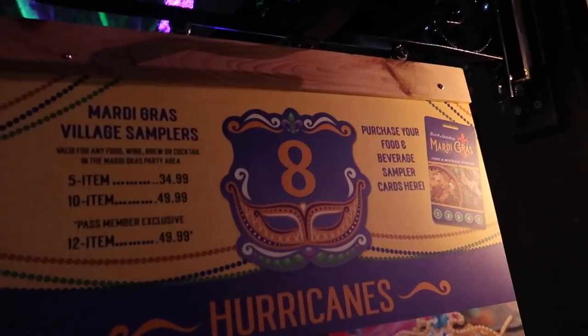We kicked off Busch Gardens Tampa Bay's opening day of their Mardi Gras 2021 celebration. This will be going on select nights from now through February 16th. You do need reservations to visit Busch Gardens, so make sure you check the website to make those reservations. The event, however, is included with your admission. So if you're a pass holder, you have a ticket, all of this is part of that ticket, except of course purchasing food or drinks. And I do recommend you check out one of those sampler lanyards, and they also have a pass holder discounted sampler lanyard. So you want to look at those options because you do end up saving money.